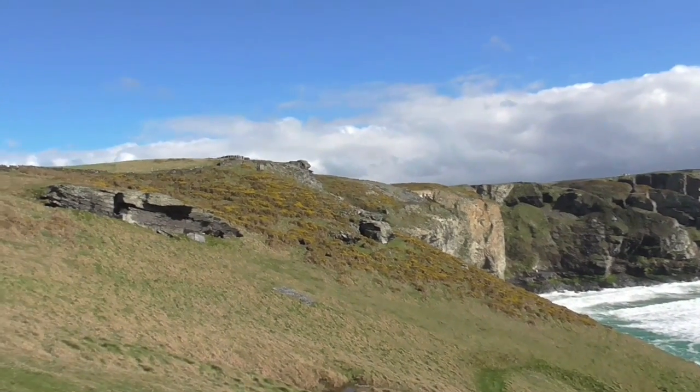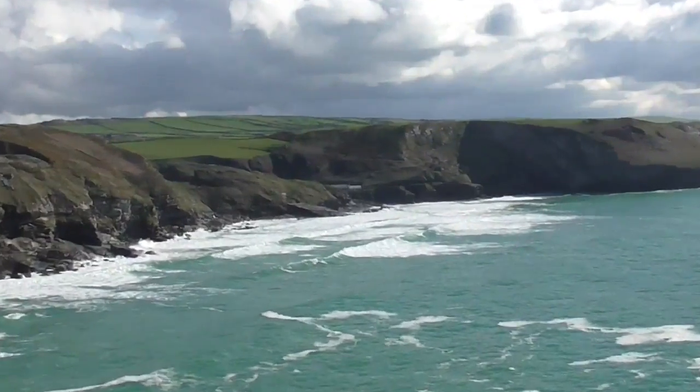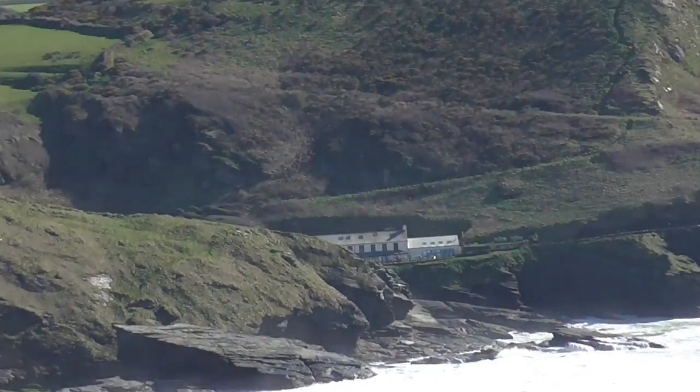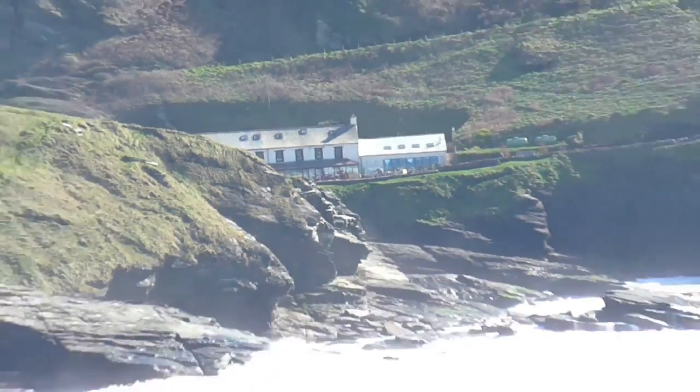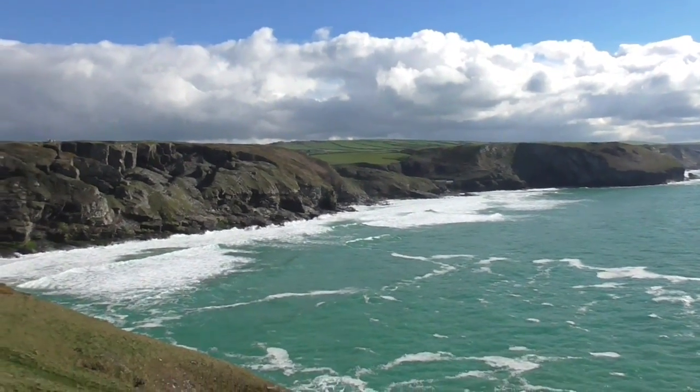So we've got to climb up onto the top of that cliff, go along the cliff face, and then that's the destination there. That's the Port William pub in Trebarwith, which is the beach down there. So that's the plan. See you in a bit.